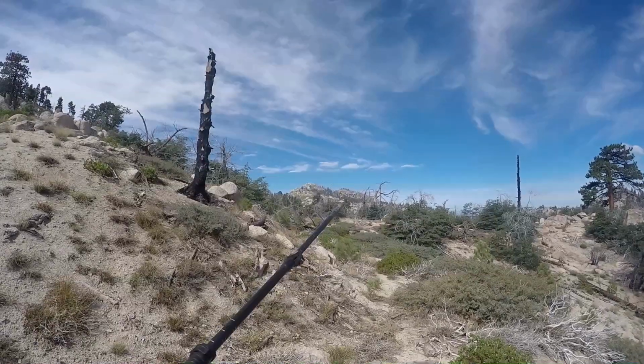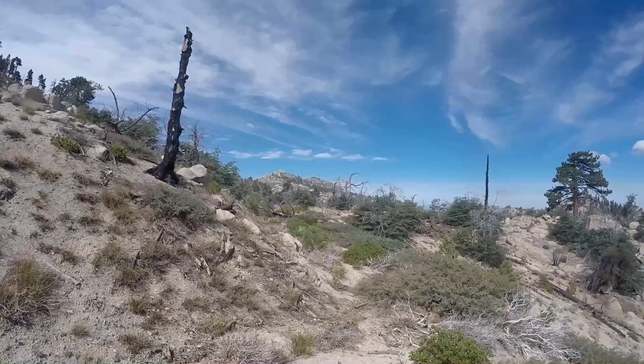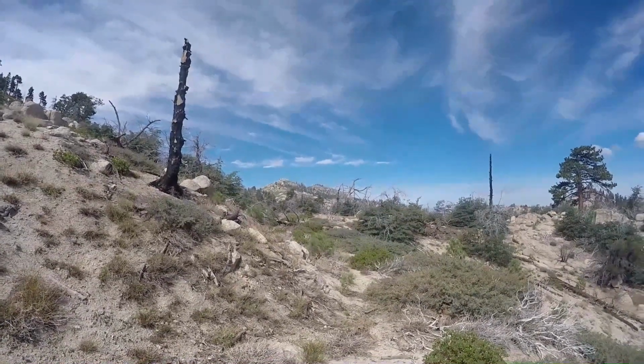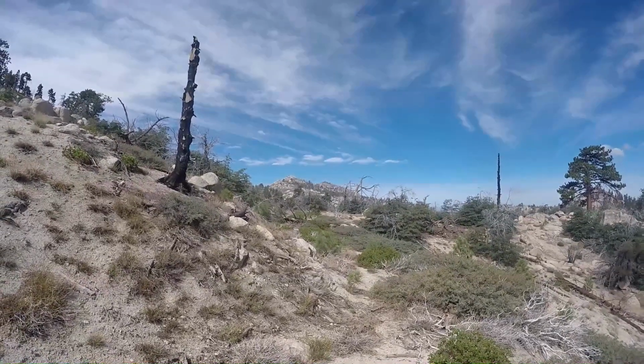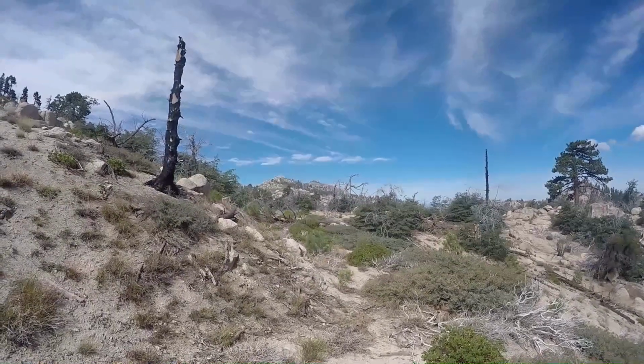Right across the way, in the distance is Butler Peak, and Butler has a fire lookout tower on there. That was my second choice to do when I got into the fire lookouts, but we decided on Black Mountain. The views from that though are stupendous.